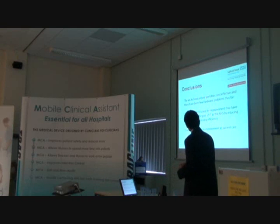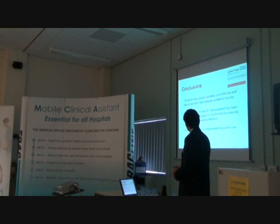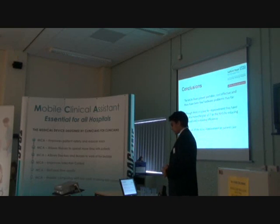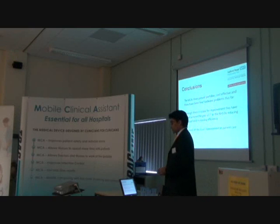And although there is some scope for improvement, they have helped achieve their goal for what we brought them in for. They have helped reduce workload and improve efficiency, help reduce the working hours of junior doctors, help conform to the European Working Time Directive, and this has all resulted in improvement in patient care.